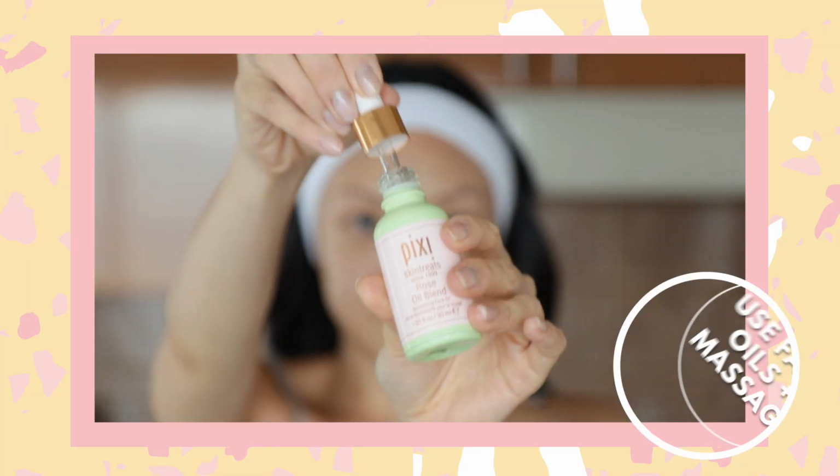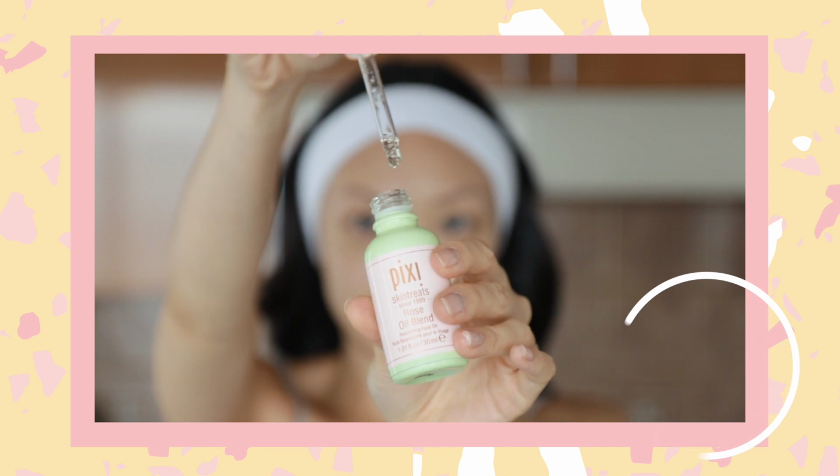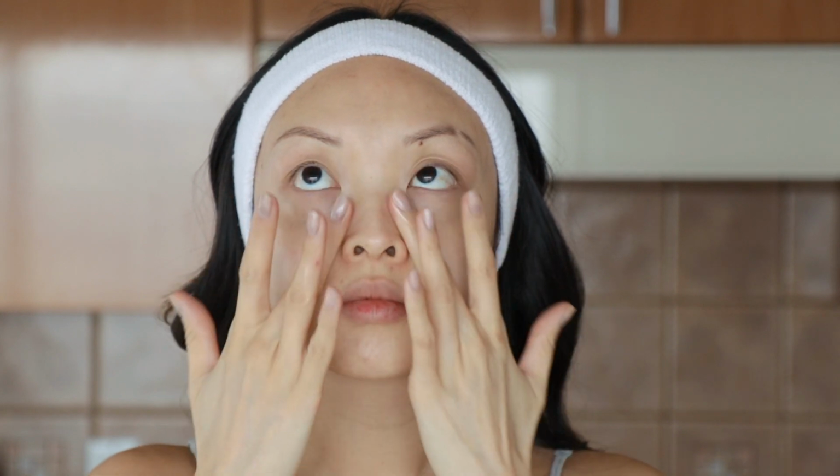When I was in high school, dry skin was a big culprit for me, so facial oils was something Mom always taught me to do. One of my favorites is the Pixi Skintreats Rose Oil Blend. It's one of my favorites, one of my go-tos, super budget friendly. You can get it at the drugstore and it smells amazing and it's great for the skin.